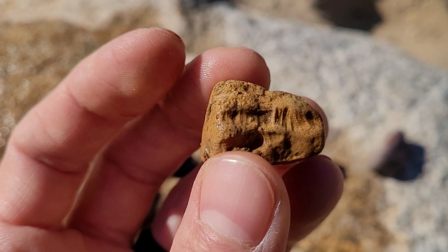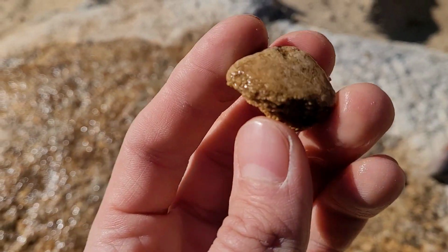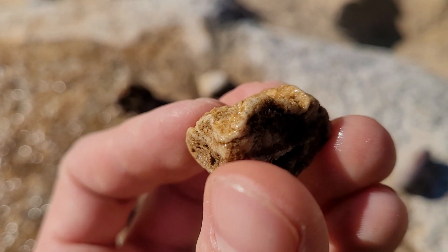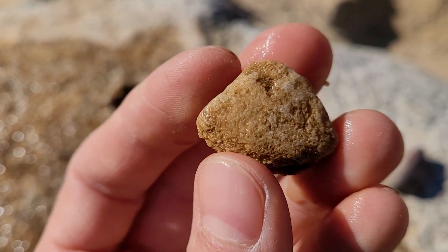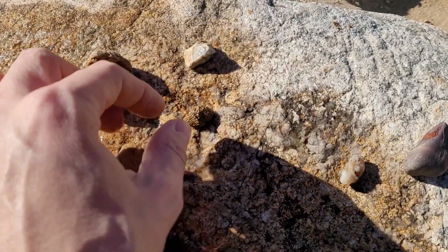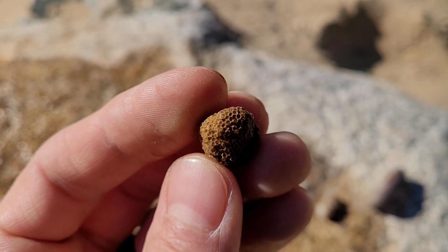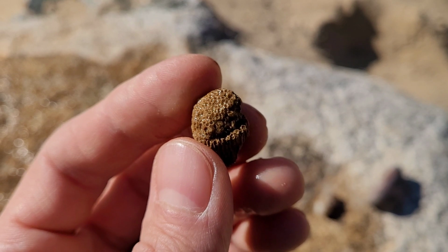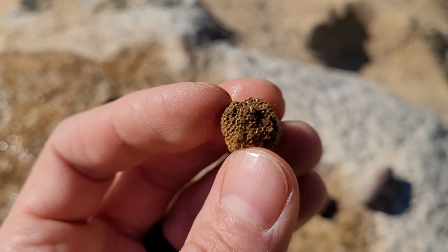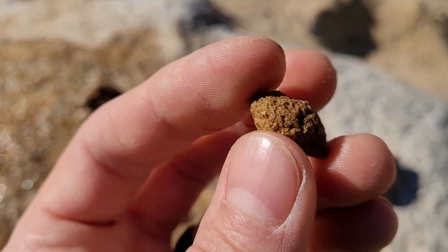And that's a pretty good one too. I like that. Another piece of favosites. I like these. You can really see the honeycomb on that one. This one was pretty sparkly too. Can't tell though now that it's wet.